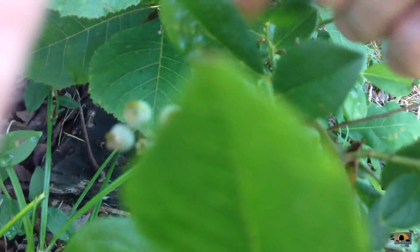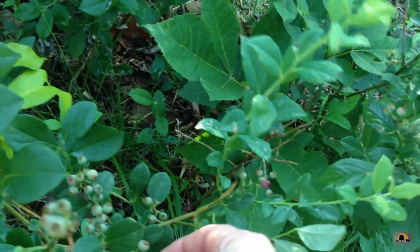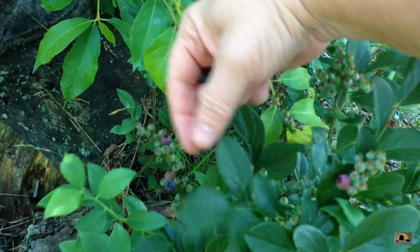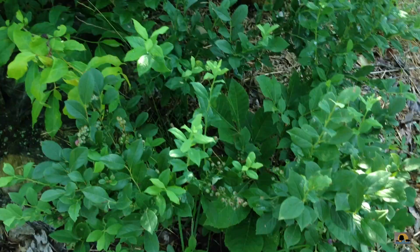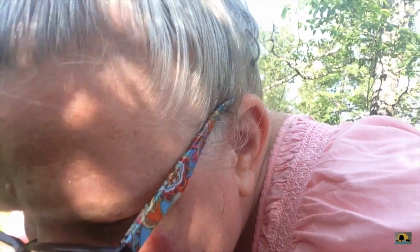Sorry about the leaf in front of the camera there. Oh, there's a juicy one. Now, I like blueberries. I'm not a fanatic about them, but I know that they're really good for you. Oh, look at that handful of blueberries. Some of them are not quite ripe, but you know what? I'm going to eat them anyway. Mm, mm, mm.